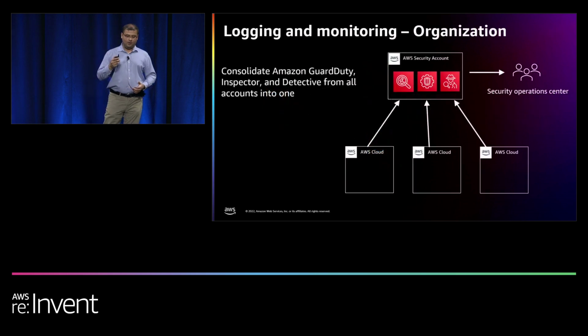But we don't stop there. We have a multi-AWS footprint, and we're using AWS Organizations to funnel all the logs from GuardDuty, Inspector, and Detective into one consolidated AWS account, which is open to the security engineers to query any host and image to detect the vulnerabilities present in them. This gives us a holistic view of everything that's happening in our environment.